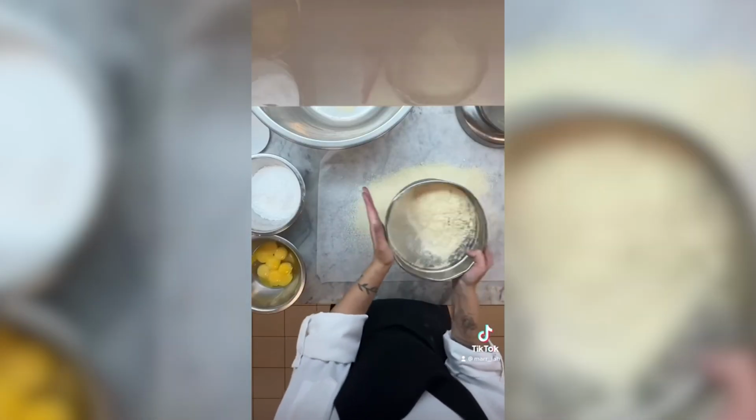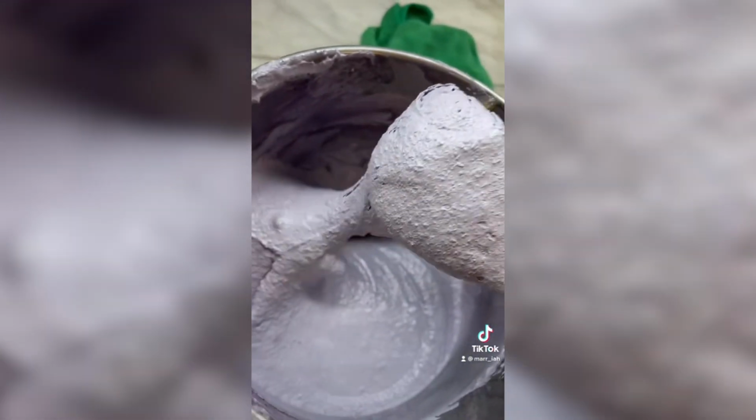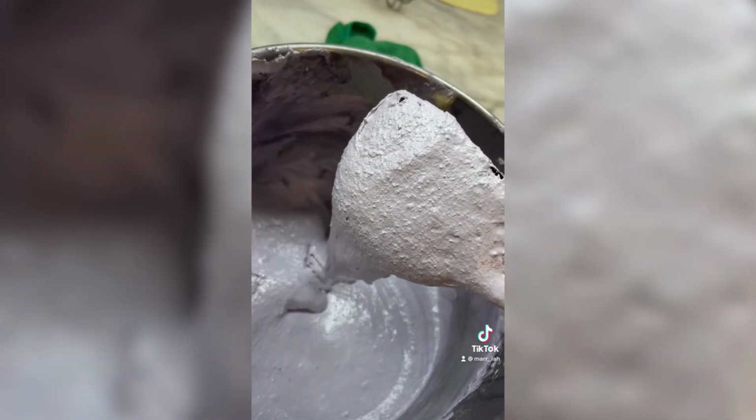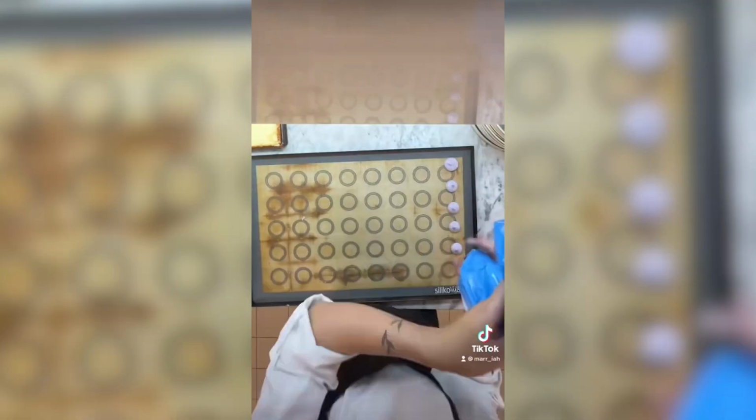So here I am sifting out the ingredients and just combining everything together. For the color, I chose this pale shade of lilac to go with the berry theme of our plated dessert. And here I am piping them out, and then it was time to bake. Here they are halfway through baking, and there's Ivan and Pasquale in the back for emotional support.